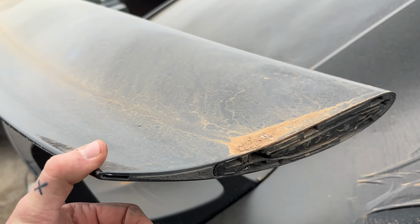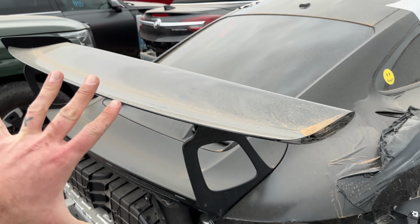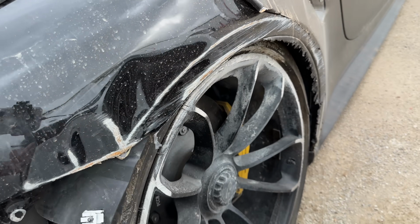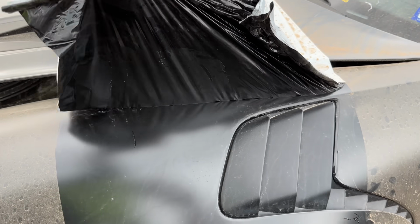Moving on over to the passenger side here, goes downhill fairly quickly, though I don't see anything catastrophic back here. The end plate on the spoiler, that's not great. The spoiler is definitely not cheap. The rear wheel, the rear suspension, the rear quarter, all gonna need work, if not replacement.